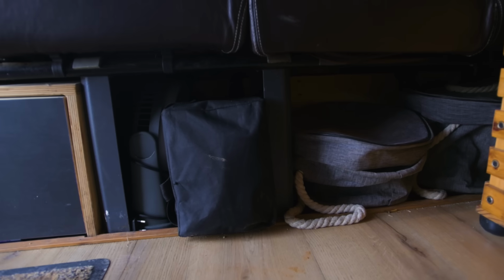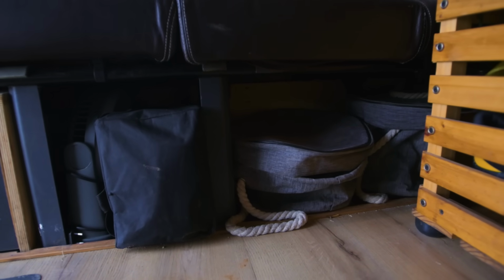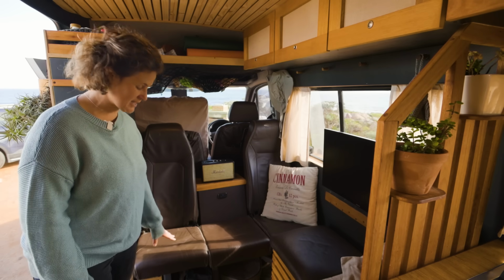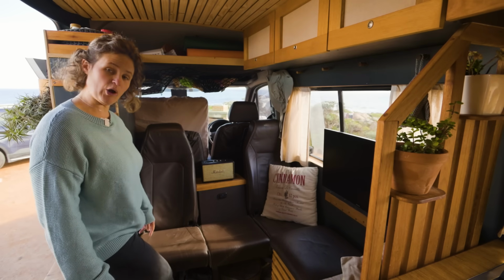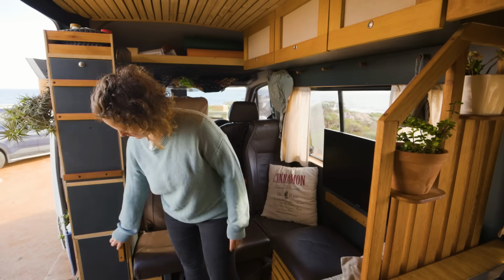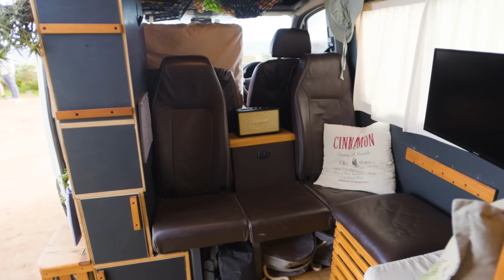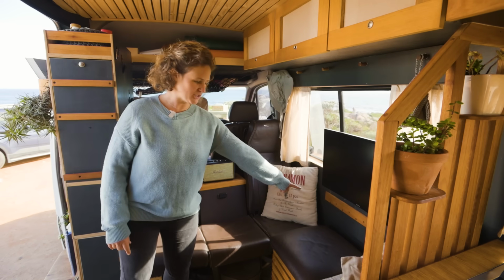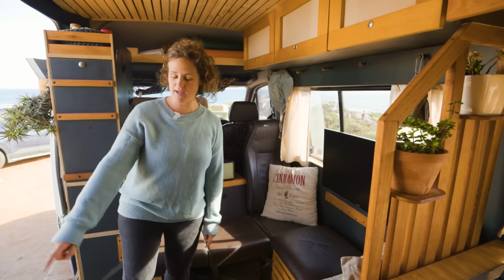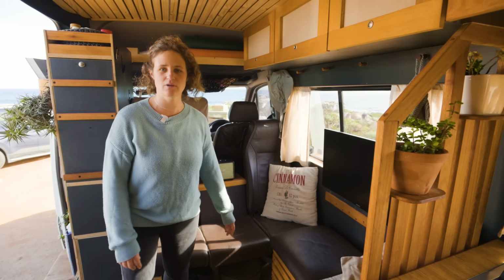And then underneath is the toy bags. And then over there we keep a fan for when it gets really hot at night, and it's nice to have circulating air, and our leveling blocks. And then these little cupboards over here we use for the kids, for books and school materials. And we've also got USB ports everywhere, and we've got a 220 volt plug point over there as well as over here. So we're covered when it comes to using them.